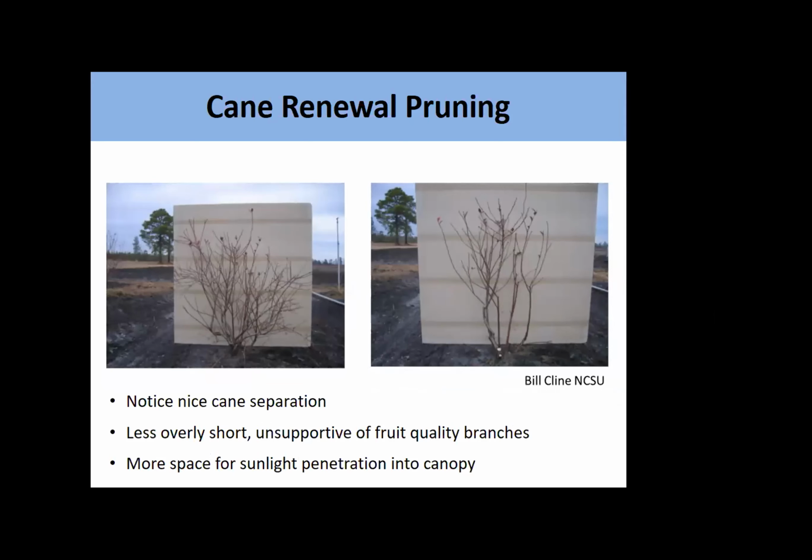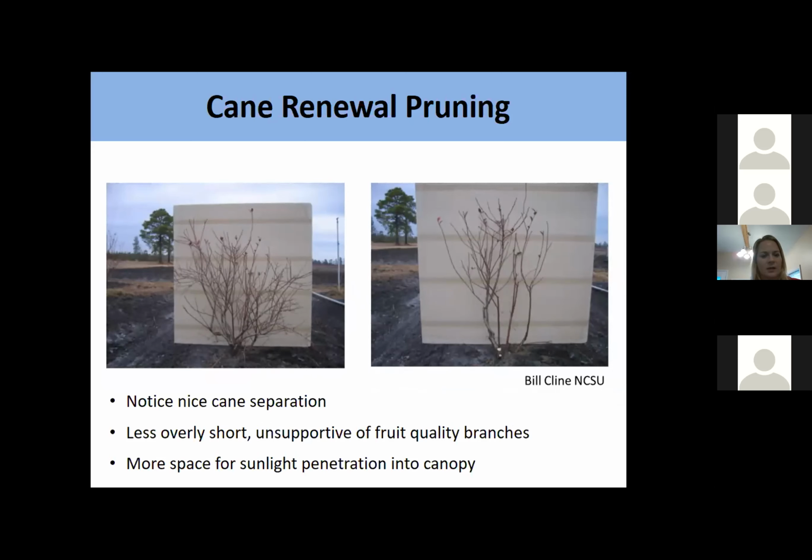Here are some more photos. This is a nice illustration of the type of cane separation that we want. In the photo on the left, you can see there's a lot of canes and twigs there. And if you imagine that plant full of leaves, you're going to have a lot of shading, and that's going to reduce your productivity of that plant. So we're shooting for the photo on the right, where you have nice cane separation.